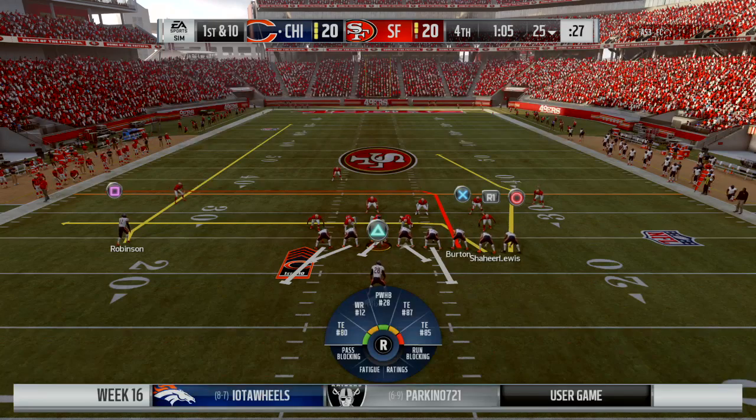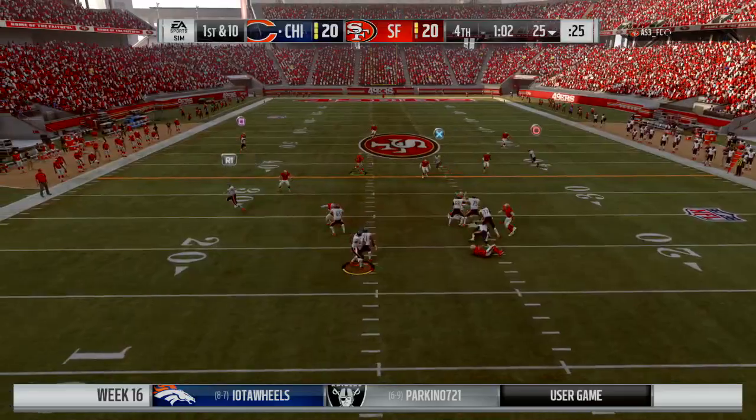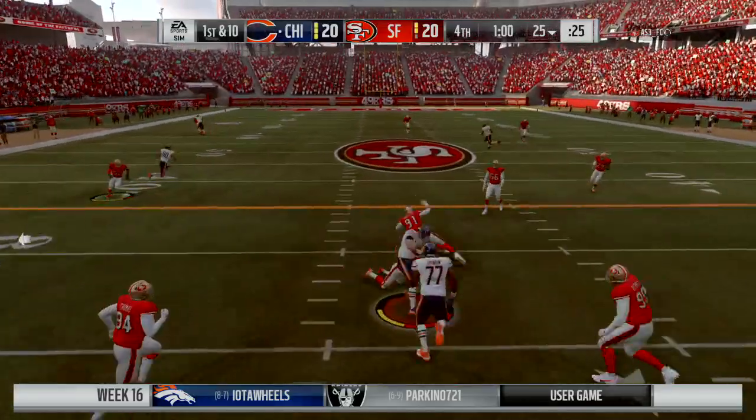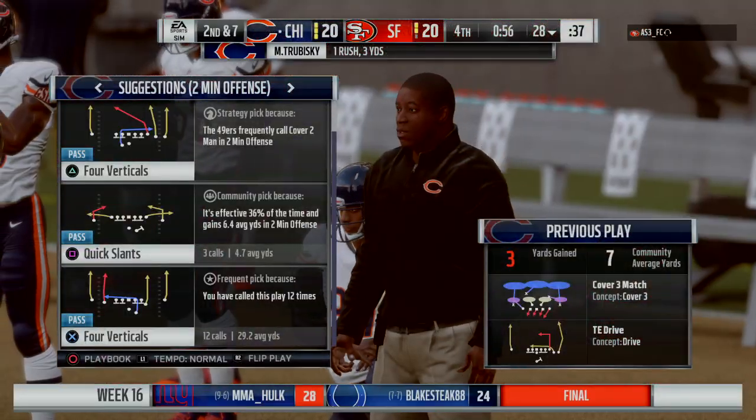If they get out of bounds, that allows them to huddle and call another play, but if they don't, let's hurry up to the line of scrimmage and either spike it and stop the clock or continue to move it downfield in order to try and get in range and win this game. See if they can do just that.